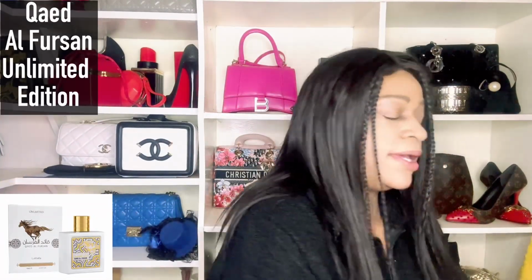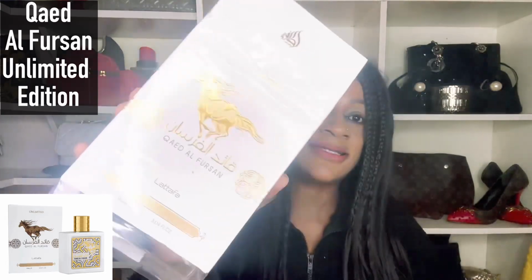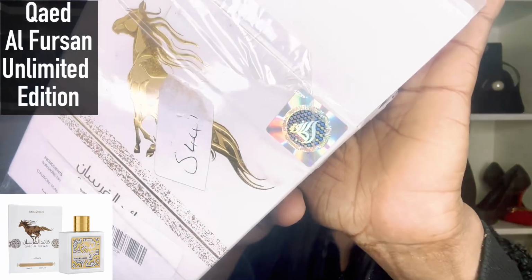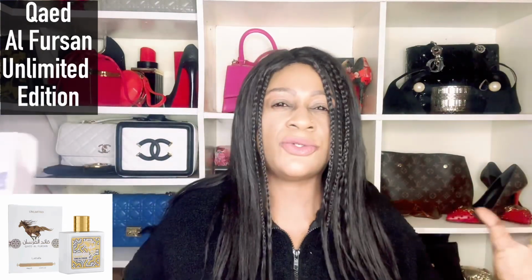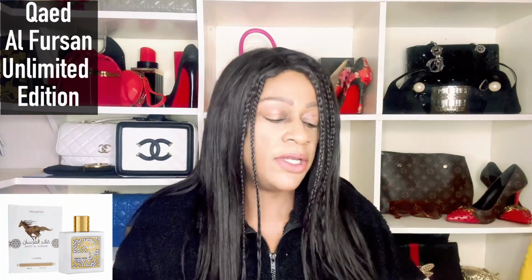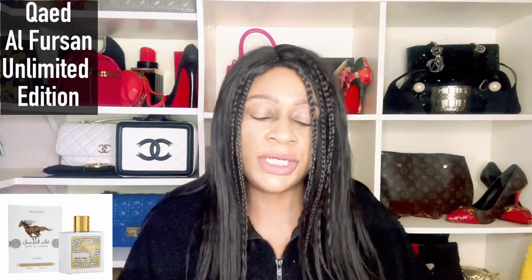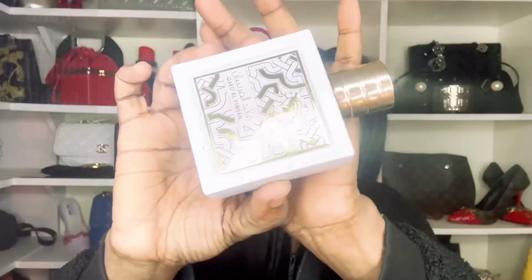Today we have Qaed Al Fursan, the limited edition, to review, and this is the box, guys. The problem with Lattafa is inconsistencies. You see, this is not a hologram. They've gone ahead to stick that, right? So in some boxes you can check the authenticity by making sure that it's got that hologram Lattafa sticker, but it just looks like maybe they are overproducing fragrances and the consistency is not really in check. But I have heard that there are fakes about, so to just avoid that, guys, please make sure that you buy from reputable sellers.